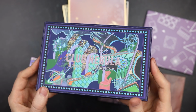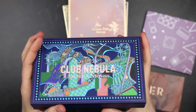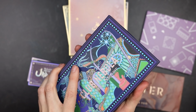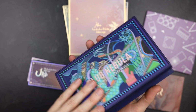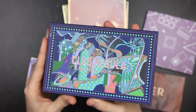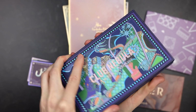I love the artwork. I love the matte finish. I love that it's a little bit soft feeling. I love the mechanism by which it opens and closes. I haven't even talked about the eyeshadows yet, but in every way, physically, it's very pleasing to have it in my collection. And that is something that is important to me. I love beautiful things for all sorts of reasons. And this is very beautiful.